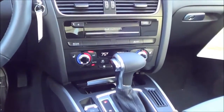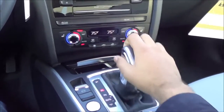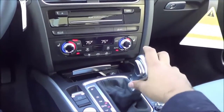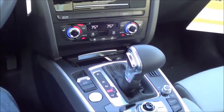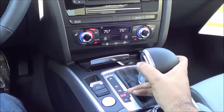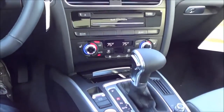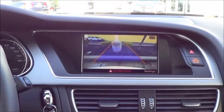Now coming to your transmission, you have the optional 8-speed automatic Tiptronic with manual shiftability. Now your standard transmission is actually going to be a CVT automatic, or you can opt for a 6-speed manual on the A4. Putting the vehicle into reverse, of course, displays your rear view camera with guidance lines and trajectory.